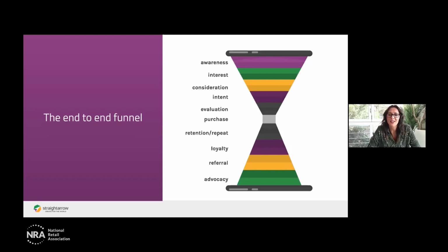So this is what the end-to-end funnel looks like. I appreciate that it may be a little bit daunting. However, this is all about sustainable growth for your business. This doesn't all need to be executed as of tomorrow. And the good news is that now you have an email marketing strategy and you can see the vision of email marketing automation beyond sales and broadcast emails.